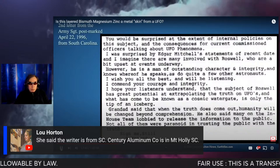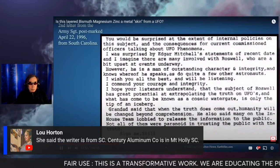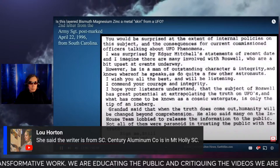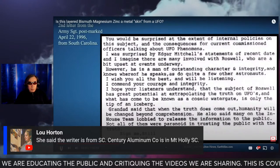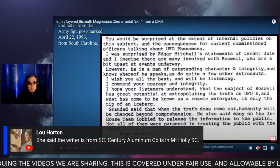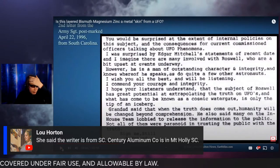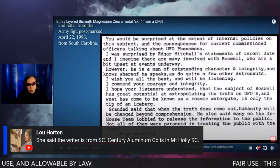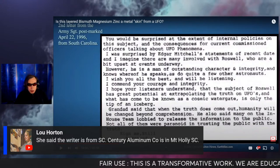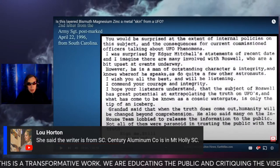Second letter, postmarked South Carolina, April 22nd, 1996. Quote, you would be surprised at the extent of internal policies on this subject and the consequences for current commissioned officers. Again, with the consequences. Oh, I'm taking such a huge risk sending you this important, vital information talking about UFO phenomena. Now, that's how they impress a sense of importance to the story that they're sharing. This information is so important, and it's so classified, and it's so secret that I could be killed for sending it to you or whatever shit. They all do this. All the grifters do this. We have to invent a term for that.